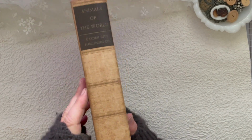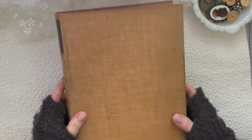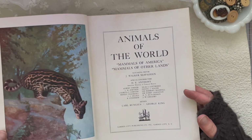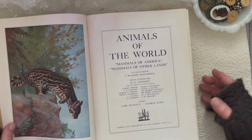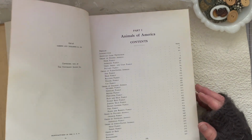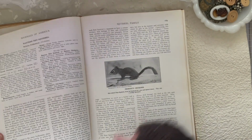Okay, so I also found this Animals of the World. This has an interesting little embossing on the front. And this is not super old, I don't think, but it had some interesting pictures. Yeah, 1941 to 42. Look at that squirrel.